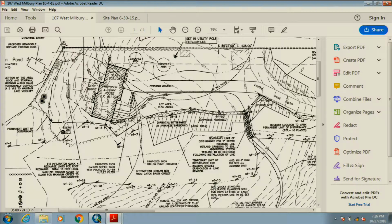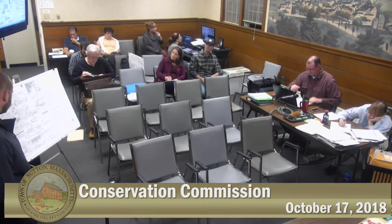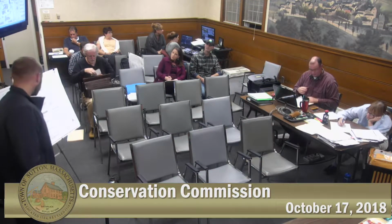Are there trees coming down? Yes. How many? Within the proposed leach field, I don't know an exact number. The leach field is 39 by 10, the clearing area for the leach field is 50 by 60, so probably 3,000 square feet.